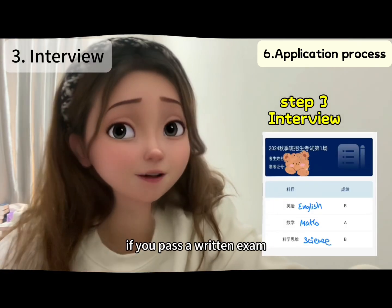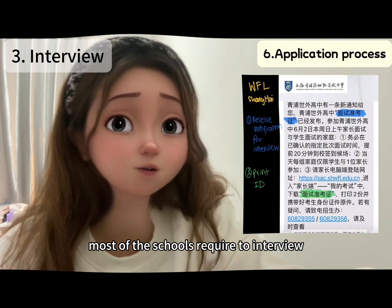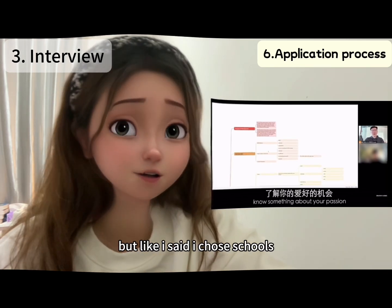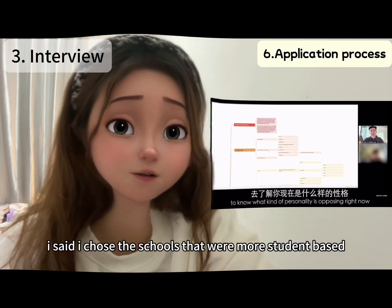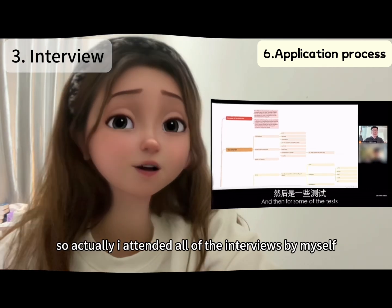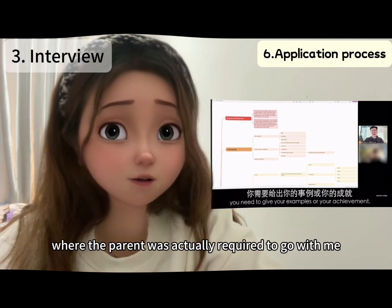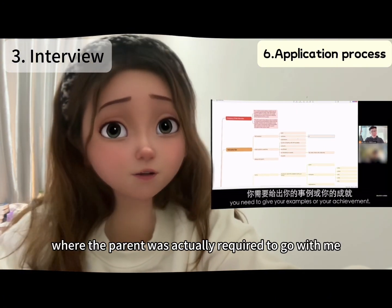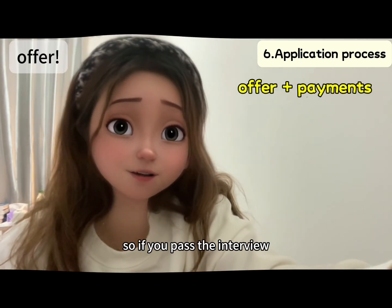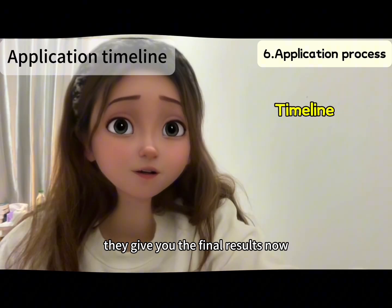Step 3 is that if you pass the written exam, you can attend the interview. In the interview, most of the schools require to interview the student as well as a parent. But like I said, I chose the schools that were more student-based and gave their full attention to the student. So I attended all of the interviews by myself, and it was only the school that I finally decided to go to where the parent was required to go with me. And that was really just to sign the papers and to fill out some financial information. So if you pass the interview, you just have to wait a couple of weeks before they give you the final results.